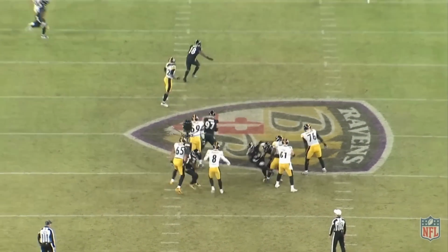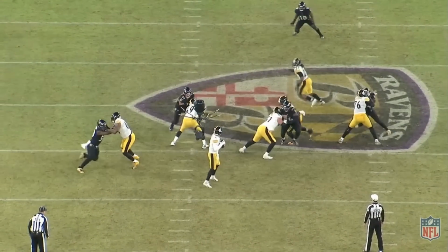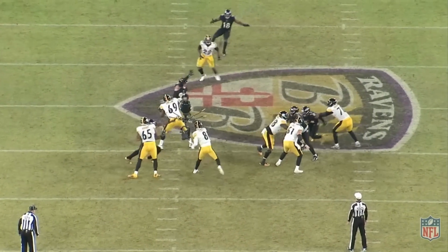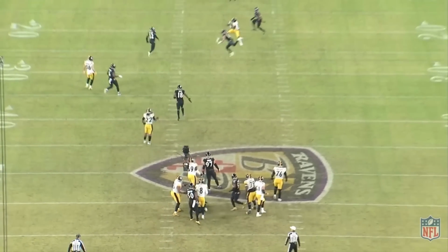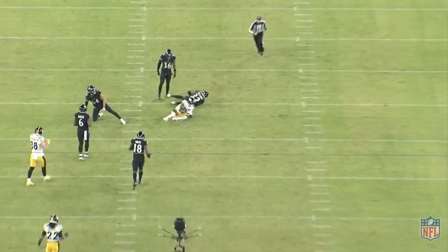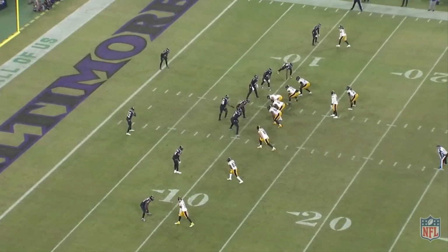Left, no. Right, yes. Ripping it. Again, you don't see a whole lot of seams thrown right down the middle of the field like this. To me, that shows that you're just a tick late. But the ball location is outstanding. Wow. Awesome. Then the last one here, third and eight, touchdown scramble to the left.